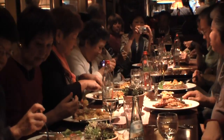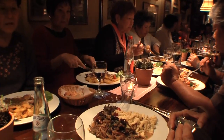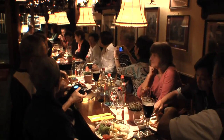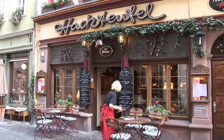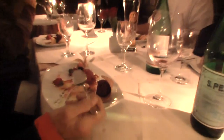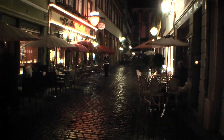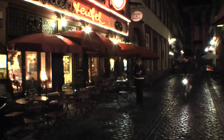You can come in with reservations if you have a larger group, or if there's just a few people, just drop on by and inevitably they'll find room for you. Favorite restaurant choices are just here, all within a few blocks of the bridge. The Hock Teufel and Weisserbach and Bachmülde. Actually, there are at least half a dozen really top quality restaurants in this small area of the old town. And there's some cozy little pubs and bars to finish off the night.